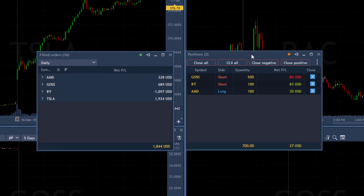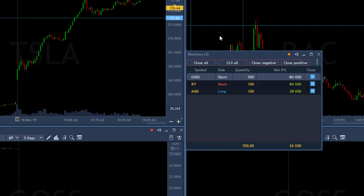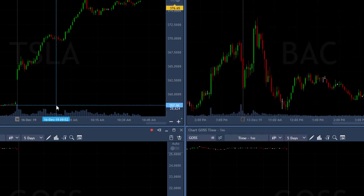These are my open positions here. I'm still short 500 shares in GOSS and I'm down $86 right now. IFF, I'm up a bit, just 100 shares, and AMD riding with 100 shares. So I've got $2,222 riding here. So a bit over $1,800 for Monday. That is quite good. Let's go through some of the trades.